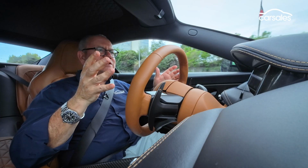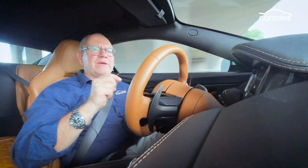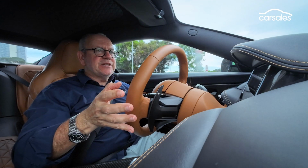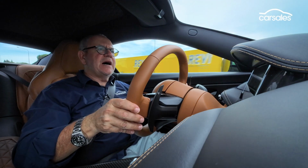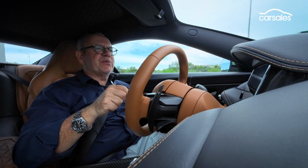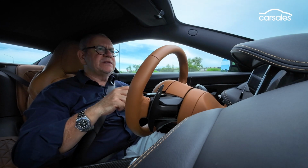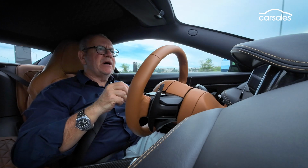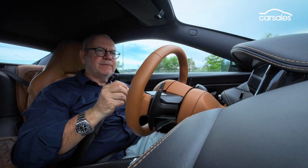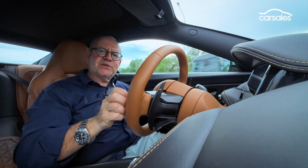So the question we posed is, is the DB12 worthy of the label Super Tourer? Well, in our experience today, almost 500 Ks in the car, not on Australian roads, granted, but it absolutely nails that brief. Luxury of a GT and the performance of a much sharper, much more focused performance car. So, Grand Tourer, tick that box. Super Tourer, I reckon we've just driven the first ever Super Tourer.